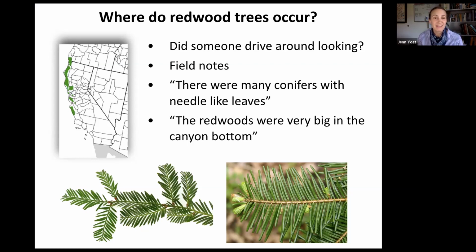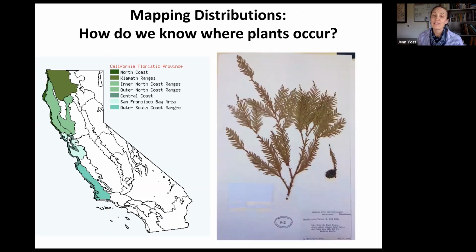Redwoods were very big at the canyon bottom. Okay, well, that one at least is referencing a species, but how do you know that the author could tell a redwood that you see on the left from a grand fir, which you see on the right? We don't know unless we have a physical specimen. And so everywhere that the California redwood has been collected allows botanists to make accurate maps of where those species occur. And that is the case for all species.